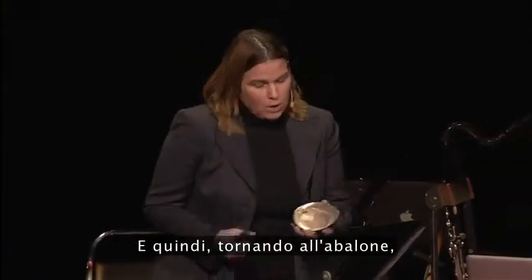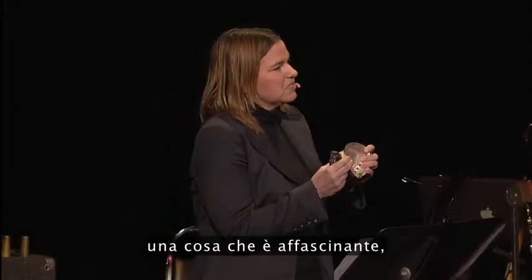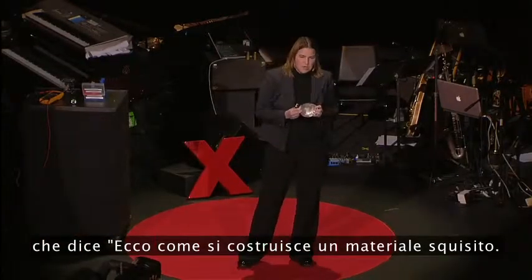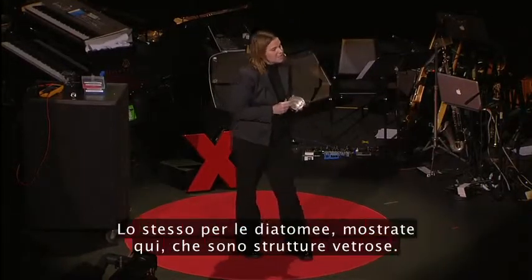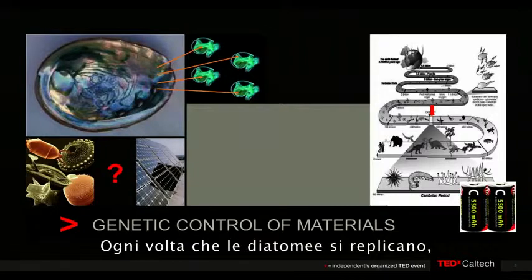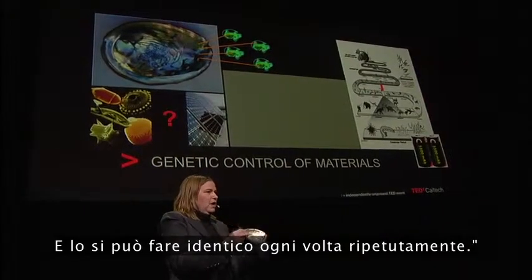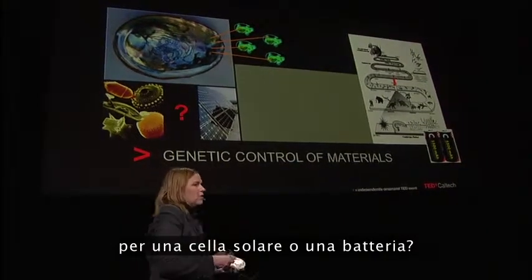And so going back to this abalone shell, one thing besides being nanostructured that's fascinating is when a male and female abalone get together, they pass on the genetic information that says, this is how to build an exquisite material. Here's how to do it at room temperature and pressure using non-toxic materials. Same with diatoms, which are shown right here, which are glassy structures. Every time the diatoms replicate, they give the genetic information that says, here's how to build glass in the ocean that's perfectly nanostructured, and you can do it the same over and over again. So what if you could do the same thing with a solar cell or a battery?